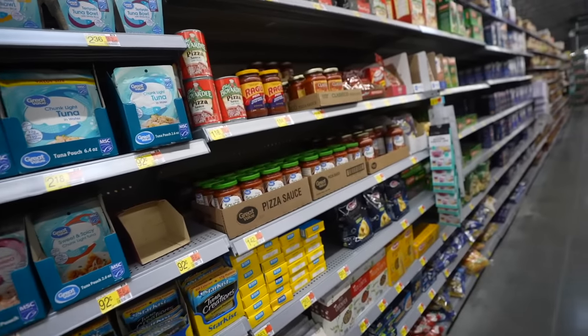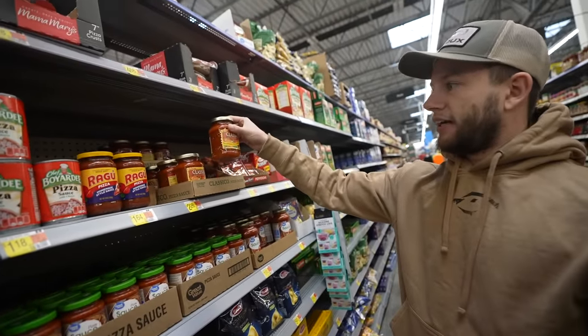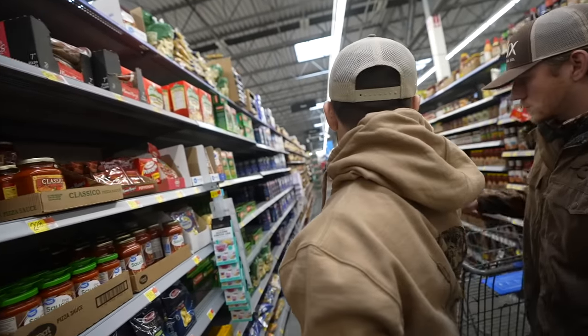Here's some sauce, pizza sauce, homemade style pizza sauce. That looks fancy. I kinda like that. Yeah, like traditional. That should be enough. Okay. Pizza sauce. You think we should? Should we just rock those?